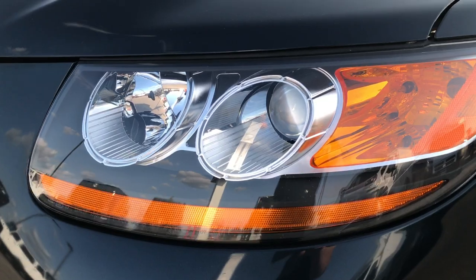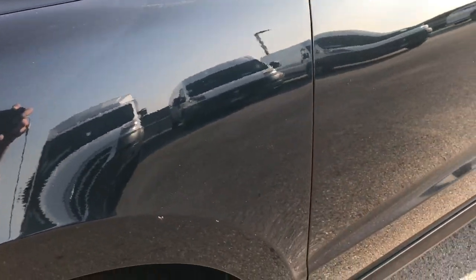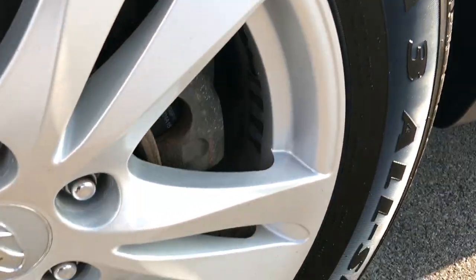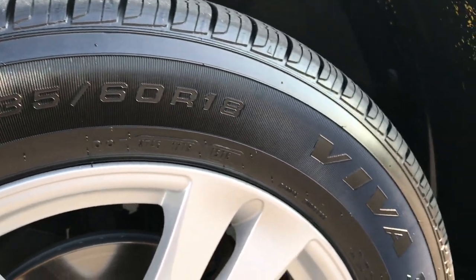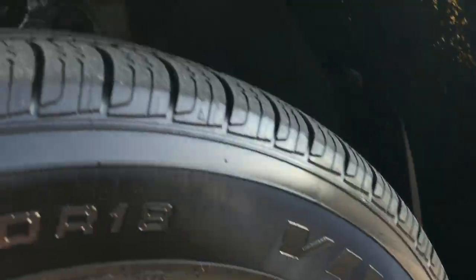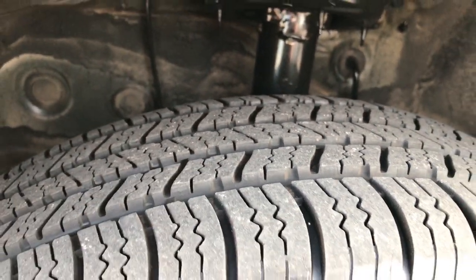It has factory fog lights, projector lamp headlamps. Front fender's in really nice condition. Has factory alloy rims and Goodyear 235/60 R18 tires. These are Viva all-season Goodyears. These tires look like they have probably about, I'd say, 60-70% of the tread left.